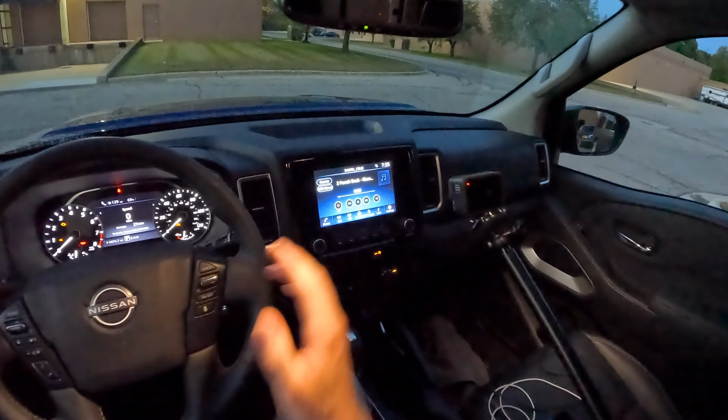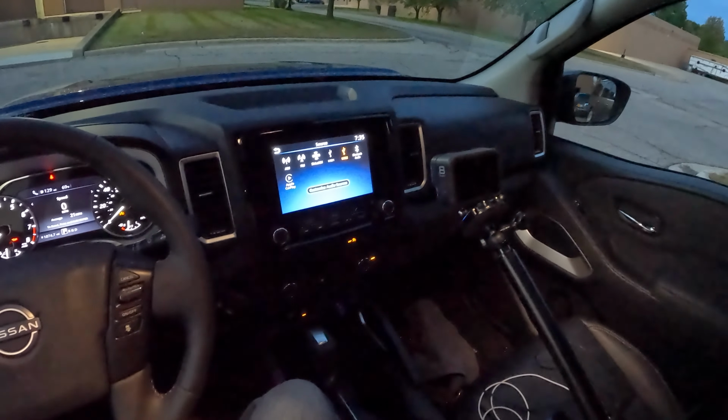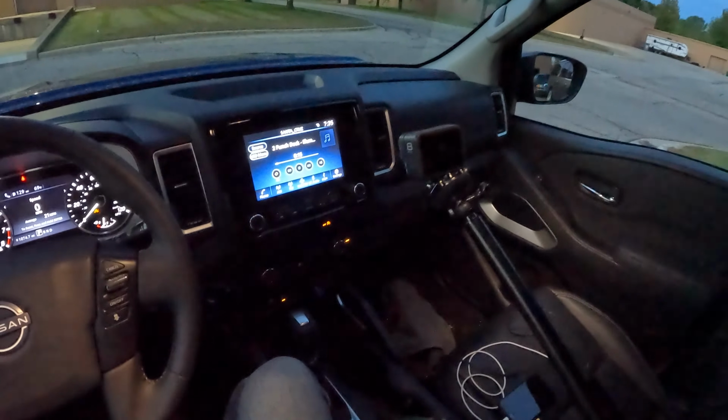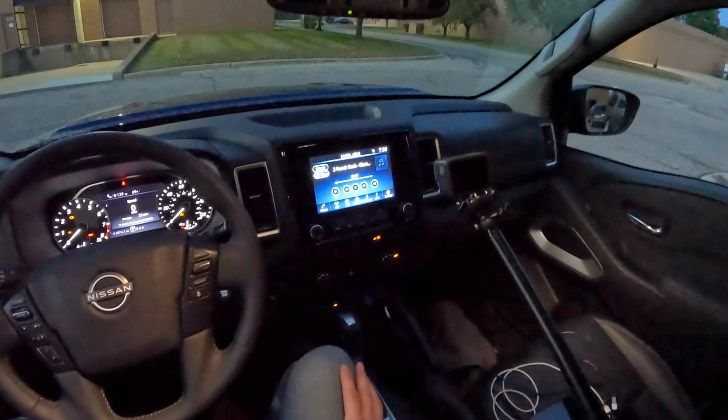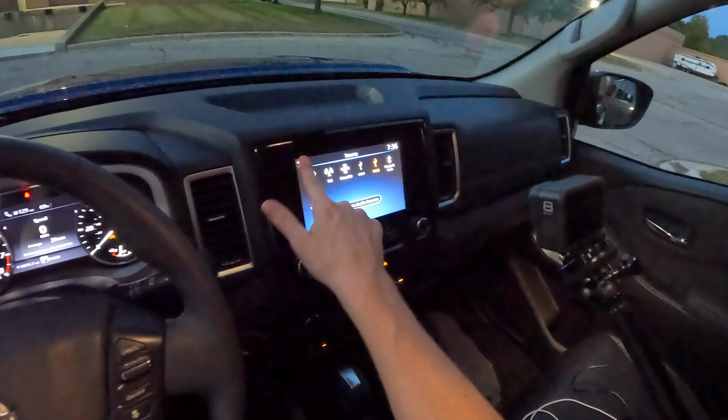So what does that mean you're missing? Well, you don't have wireless CarPlay or Android Auto. You also don't have a disc player. Not really worth saying here at this point. And no 3.5mm auxiliary input jack, and doesn't look like really any sort of streaming as well.